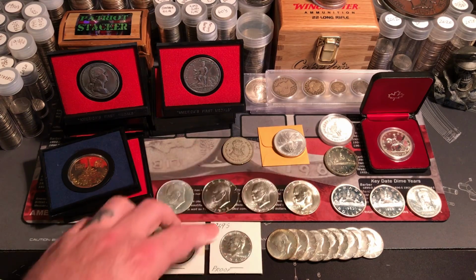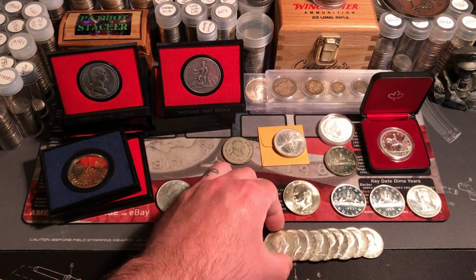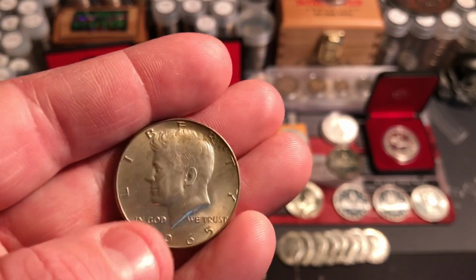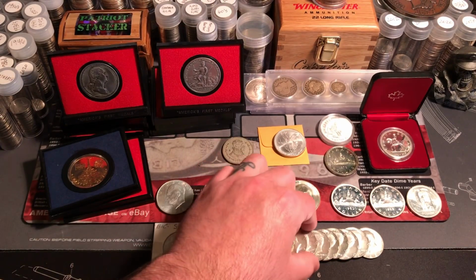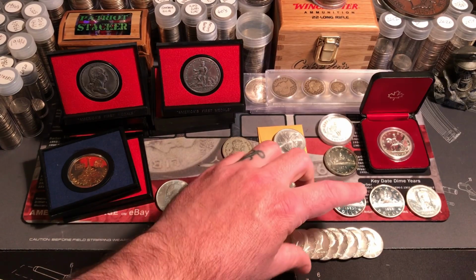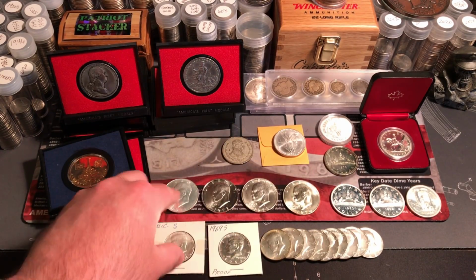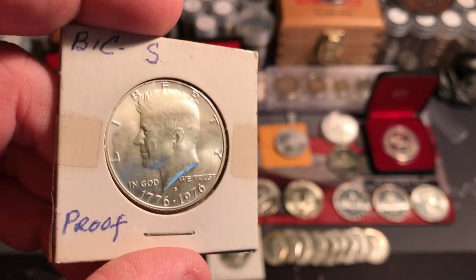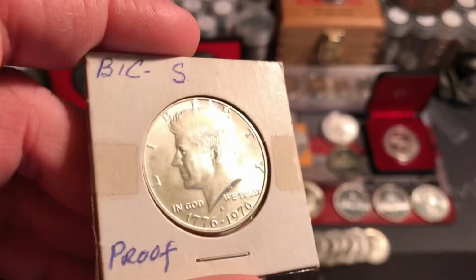I also picked up 11 40% Kennedys. These are just their standard 40% Kennedy half dollars. I got a couple 65s. They're in okay shape, some of them are a little scratched up or toned up, but it's just 40% silver, nothing crazy. I got a couple standard ones, and then they also had 2 proof coins in the pile of 40%ers. So I grabbed those at the exact same price. I'm like, why not grab some proofs?